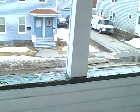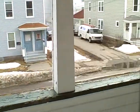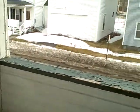Alrighty. So we're up here on the second floor. It's a nice closet space. That's a really nice closet space. That's a lot of space in that closet. And a porch, which needs a lot of cosmetic work done to it, but it's a porch. What do we have in here?